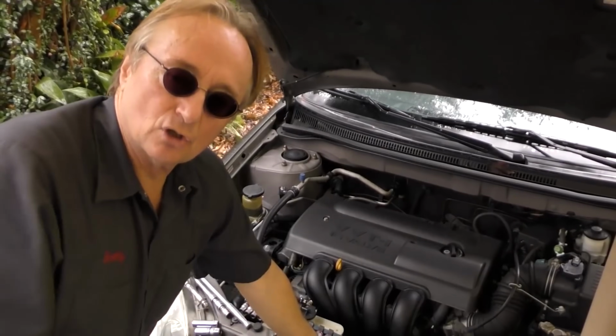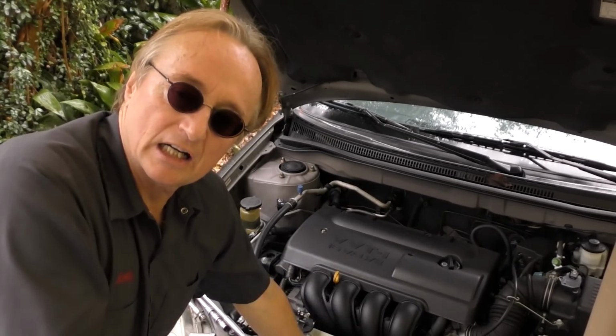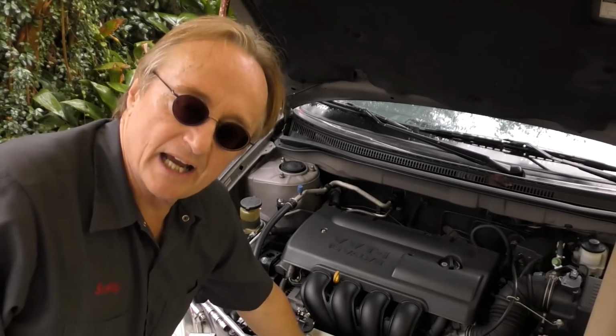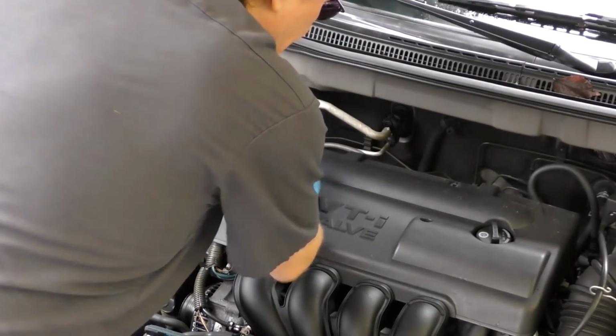Now, in the case of this Corolla, customer just bought it. He wants me to tune it up and give it an overall checkup. So the first thing we're going to do is pop out the spark plugs. That'll give us a really good idea what kind of shape the engine is in. This stupid beauty cover doesn't serve any real purpose. Then we'll pop out the spark plugs.